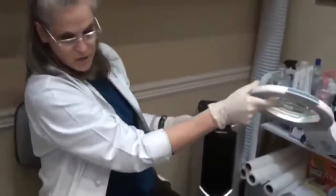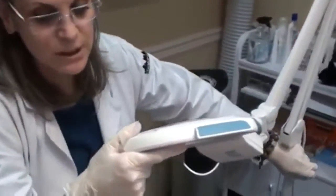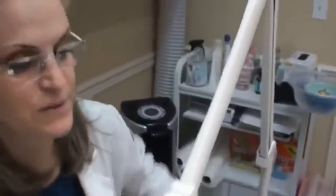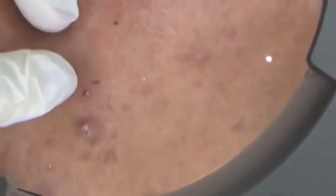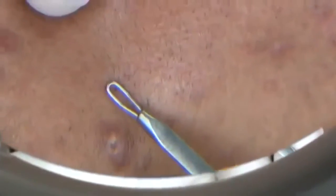Under magnification so I can really see what I'm doing, I look straight down on the surface of the skin. I don't know if you can get a good view through the camera, through my magnification lamp. I'm going to start on the little one right here that actually came up with the device itself. You see I wiped away the top portion, press down, and out pops the rest.